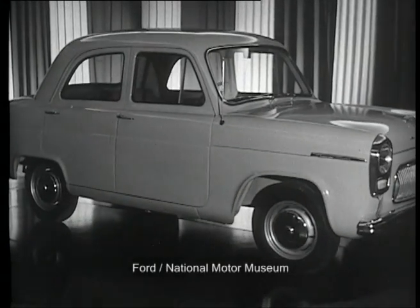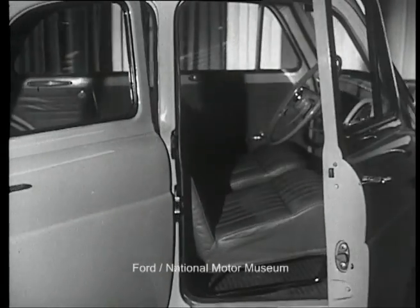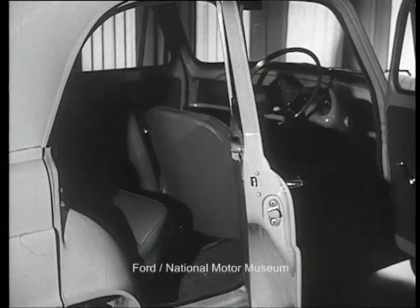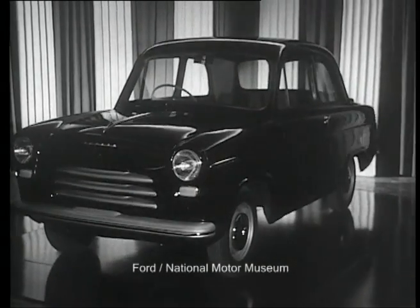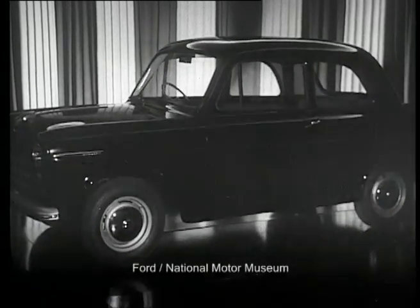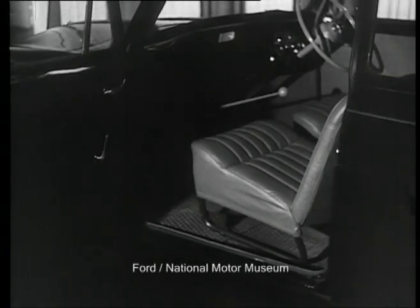Beautiful to look at, fast to move with, nice to know. A car you can hold your head up in. Whether your choice lies with the four-door Prefect or the two-door Anglia, you have beauty, spaciousness, comfort, combined with speed, safety, economy. You have five-star motoring wherever you go.